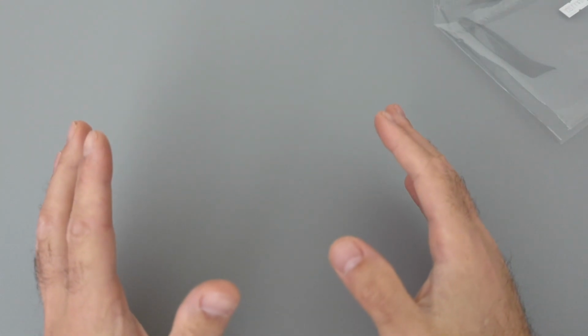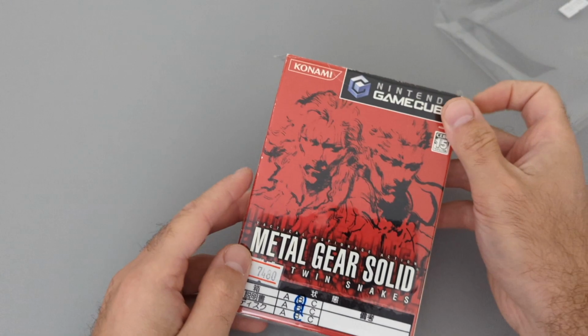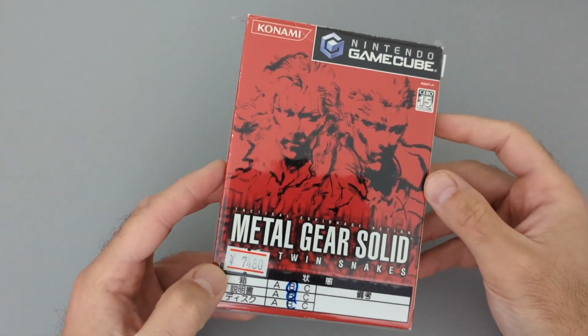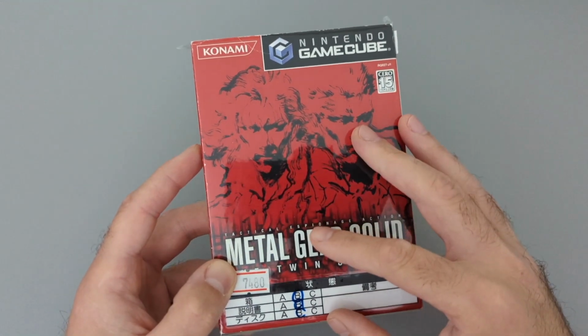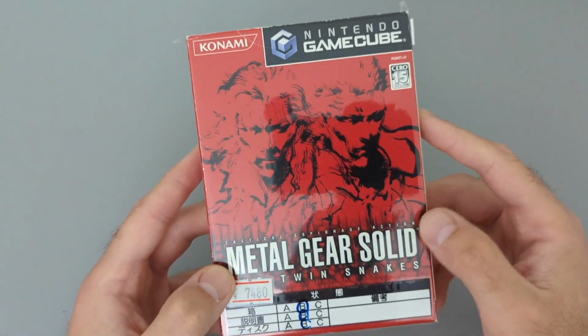And the last game, the finale, the holy grail, we have Metal Gear Solid Twin Snakes for the GameCube. I picked this up at Retro Game Camp in Akihabara. I initially saw it and freaked out like, wow, one of them in the wild. And for 7480 yen, which would make it my most expensive pickup so far.